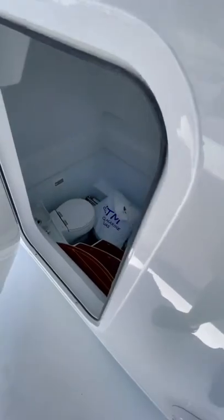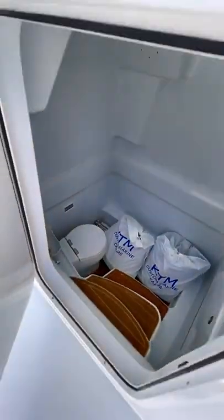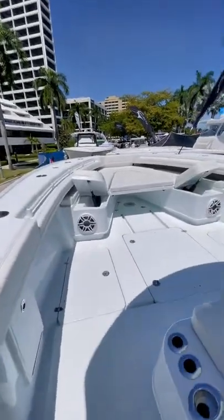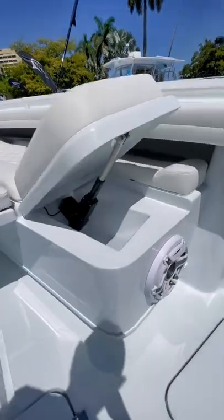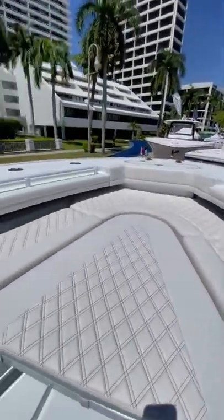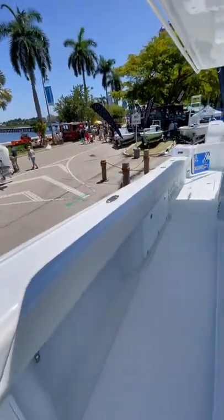There's no cabin on this boat, so inside of the console, you'll only find the head. Up in the bow, you'll find a forward-facing bench as well as a U-shaped seating area with an infill cushion that turns it into a sun pad. The backrests also flip up and down depending on what you want to use the space for. Definitely a lot of room up here, and there's plenty of storage underneath the deck.